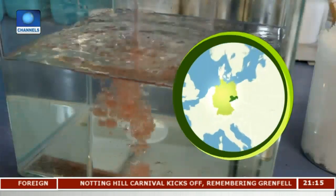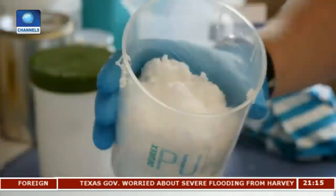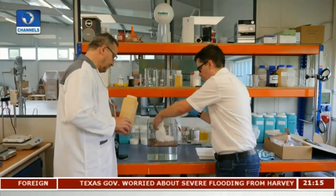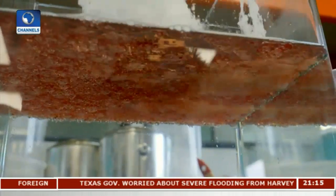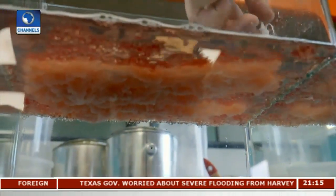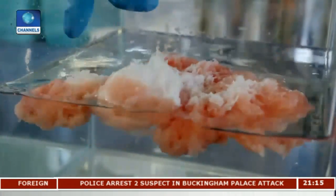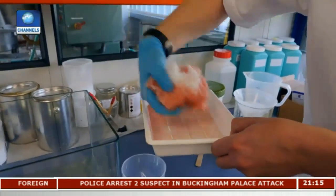Even traces of diesel are enough to pollute wide areas of soil or entire bodies of water, whether it leaks from a tank or is swept out in floodwaters. But this wadding can help. It soaks up the fuel within seconds. And the wadding continues to float conveniently on the surface even when it's saturated. It makes the diesel easy to mop up and leaves little residue.